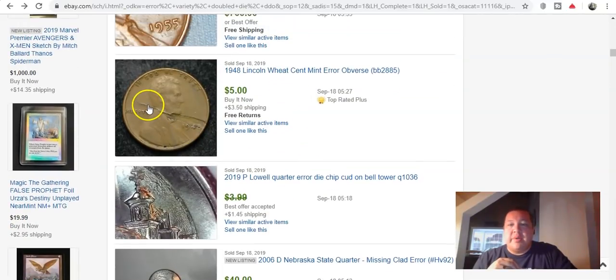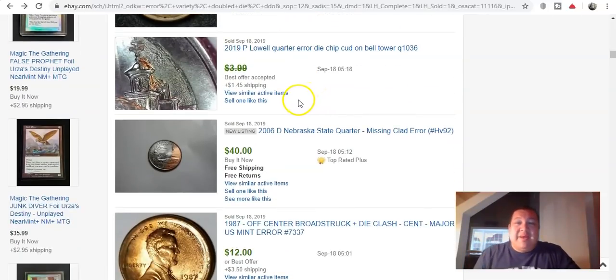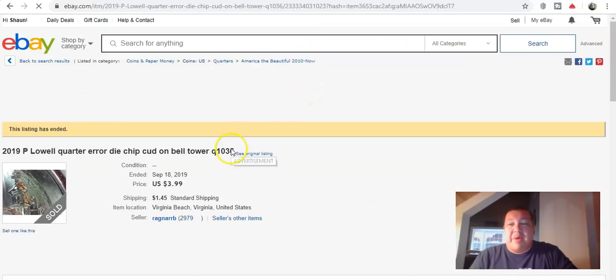We have a nice lamination here. These are always popular depending on the severity of the actual peel, or if the peel is still attached to the coin, those sell for quite a bit more. This one, I'm happy to say, sold for $8.50. The shipping seems kind of out of whack here. I mean, I just hope if you're going to charge $3.50 that it's going to be in a bubble mailer with tracking. I don't know why that even matters in the context of things, but this one here is pretty neat. You have what appears to be some really good strike through, which obliterated some of the details on the back of this Lowell National Park quarter. I feel like this one probably sold for too cheap.